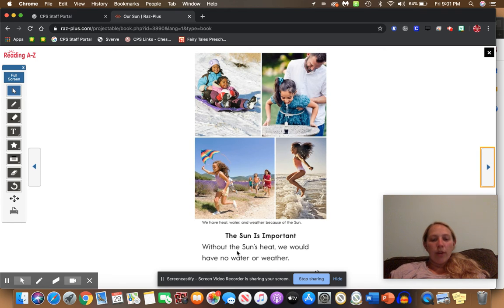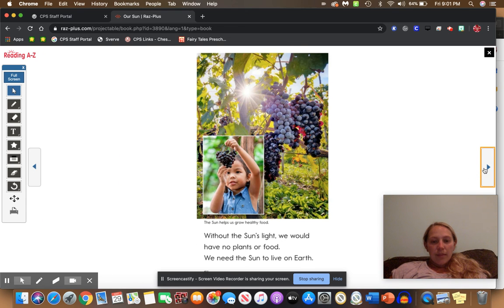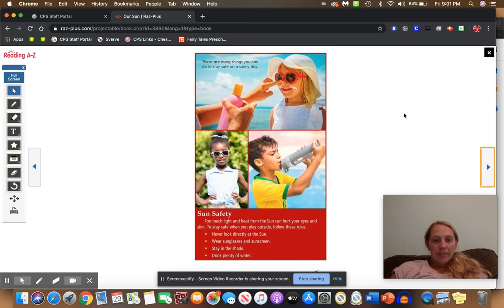The sun is important. Without the sun's heat, we would have no water or weather. We have heat, water, and weather because of the sun. Without the sun's light, we would have no plants or food. We need the sun to live on Earth. The sun helps us grow healthy food. Boy, oh boy, am I certainly glad that we have the sun.